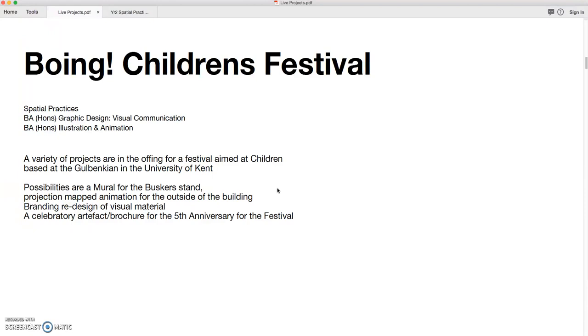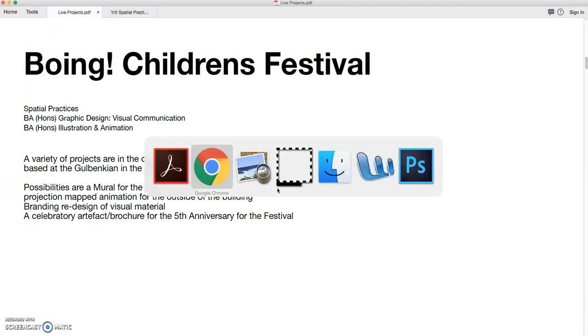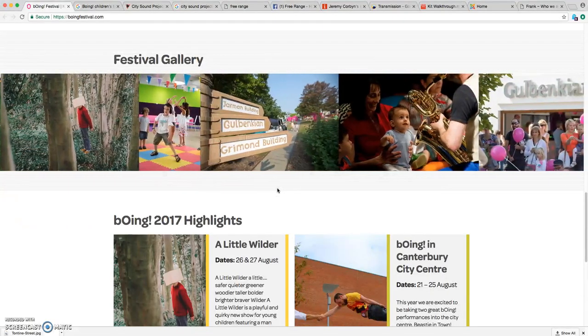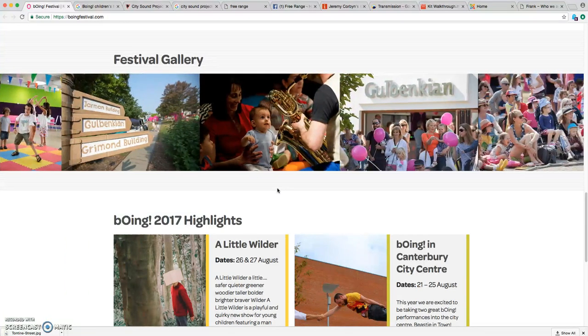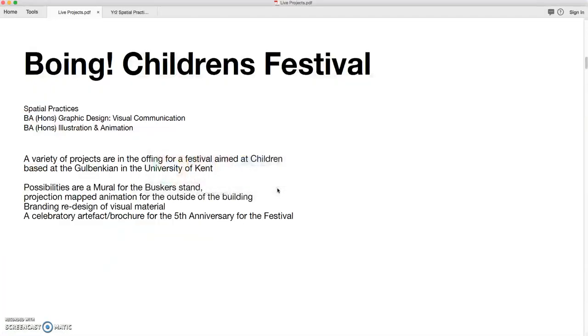Also, the possibility of projection mapping and an animation. This is something that was discussed with Eleanor from Boeing, but as you can see, Boeing is in the summer. It's very light and bright. So I'm going to have to see about that one. I'm not sure how that would work out, but I think it could be good to have some sort of projection mapped animation somewhere. We'll see. Like anything that you're working with outside agencies, you have to kind of enter into negotiation.